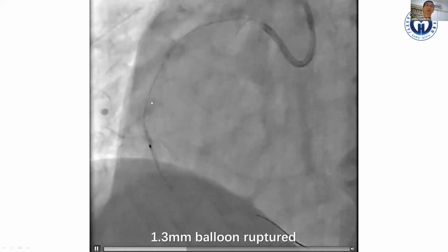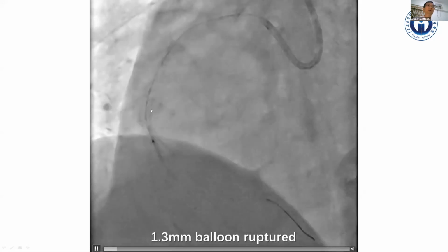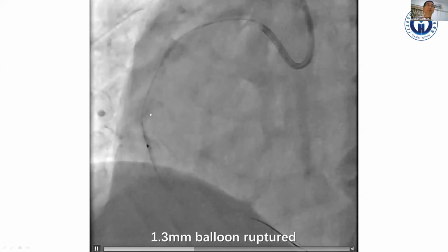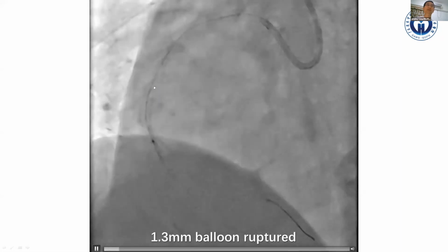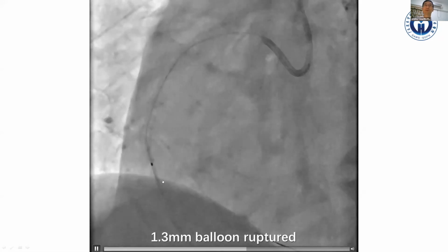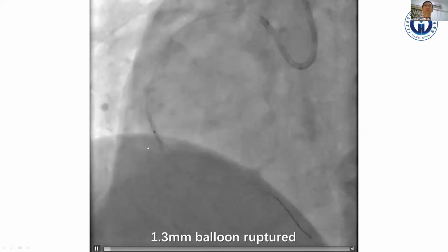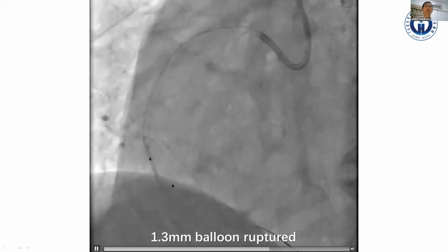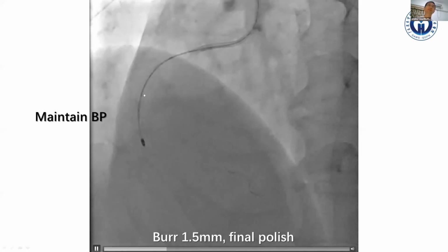Finally we get the Conquest Pro 12 around the tip point, punch several times and then switch to Runthrough and get the wire, very carefully get the wire into the distal vessel and then advance with the 1.3 small balloon. The balloon ruptured over here. It's quite tough. It's also touch fine.